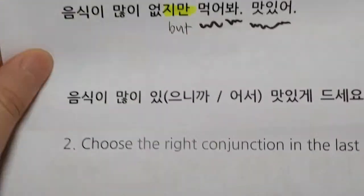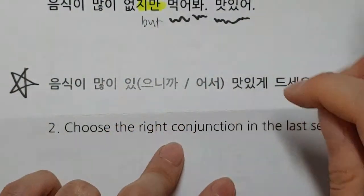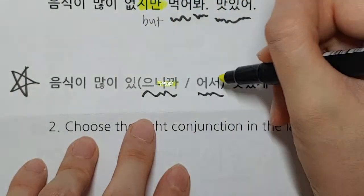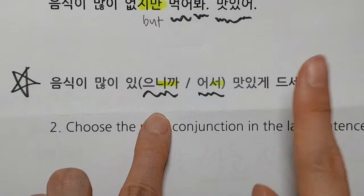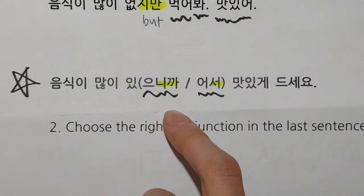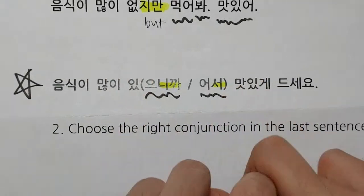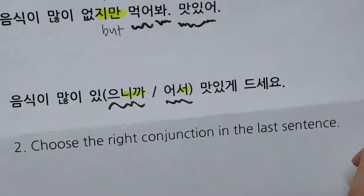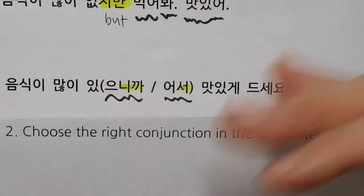And our last, really, this is the last sentence. I would like you guys to choose the right conjunction in this sentence. Is it 으니까 or 어서? So we learned the difference between 니까 and 서 conjunctions. Both are used after a reason sentence, so reason and result, but their usage is different. Do you guys remember the difference in usage? And can you guess the right answer in this parenthesis? Okay, I'm waiting for your responses. It's going to take some time because I know there's like a 10 second delay between the streamer and the watcher.